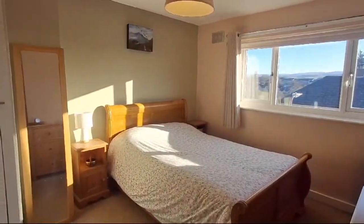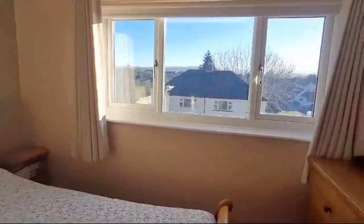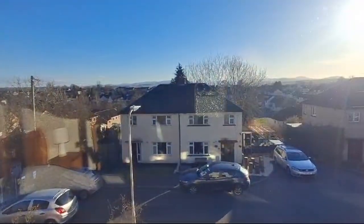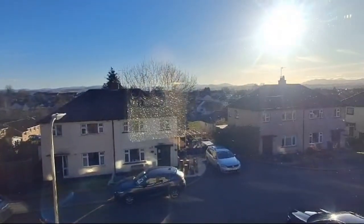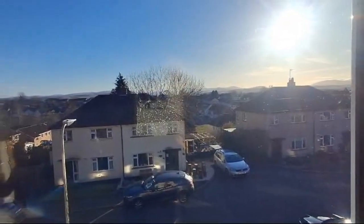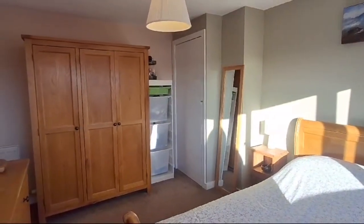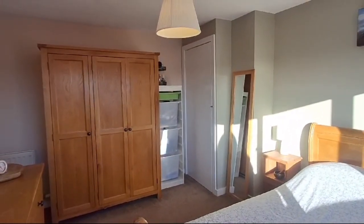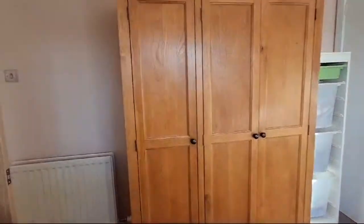But let me just show you the bedroom. So it's a really good size room, and this is the best part: waking up to that every day. So you've got the Lake District in the distance there, and Blencathra around about there. So absolutely stunning. You're literally just a stone's throw away from the Lake District for a fraction of the price. So we've got some storage just in that room, just ahead there.